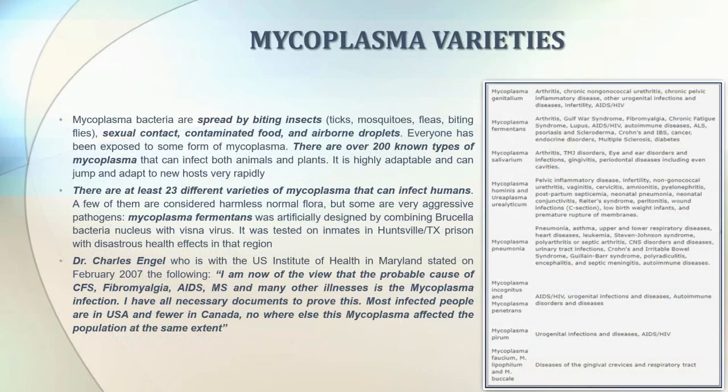And with that, we come to the third major co-infection that can be encountered in Lyme disease patients, and that is mycoplasma. Mycoplasma bacteria are spread by biting insects such as ticks, mosquitoes, fleas, or biting flies, or sexual contact, or contaminated food, or airborne droplets. Everyone has been exposed to some form of mycoplasma in their lives. There are over 200 known types of mycoplasma that can infect both animals and plants.